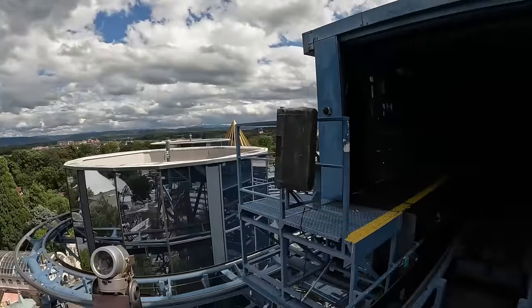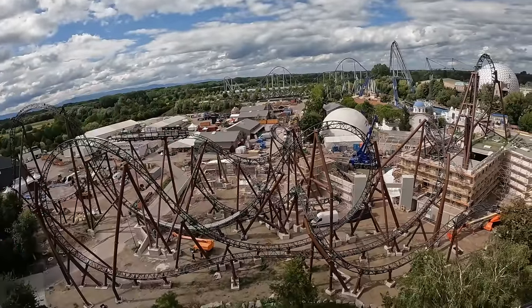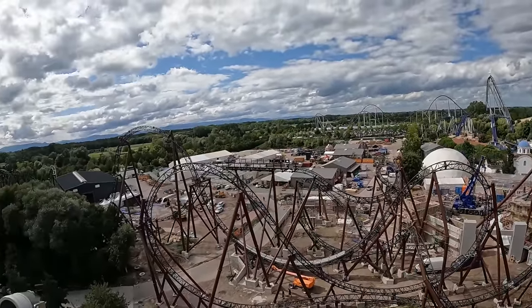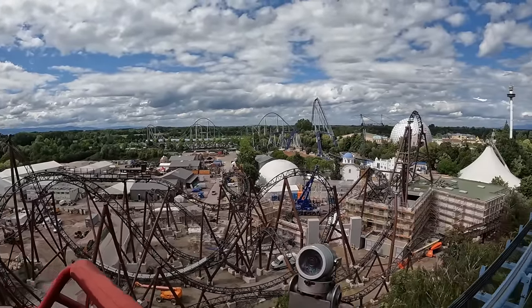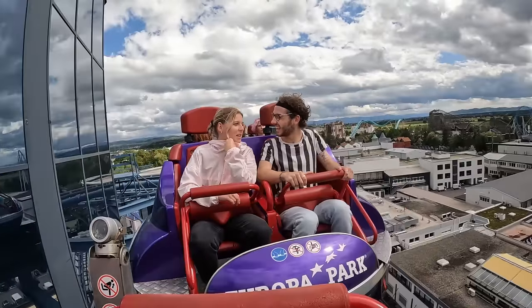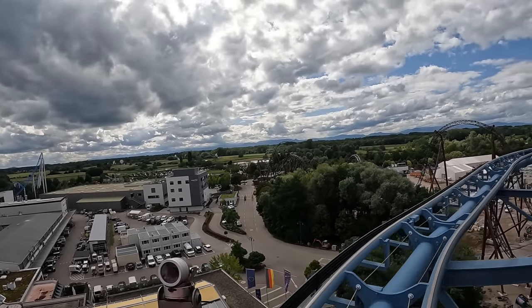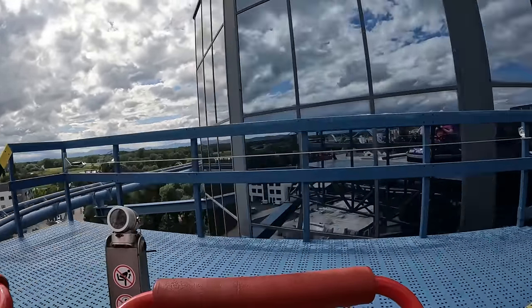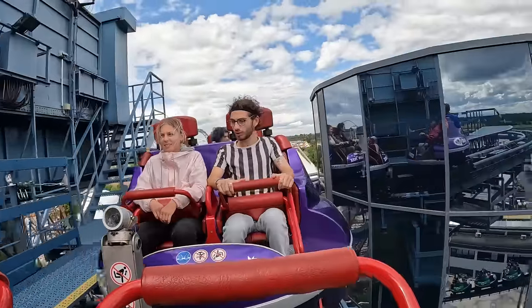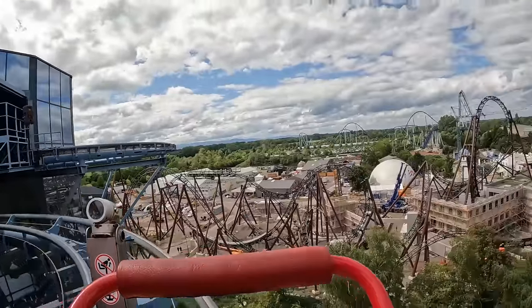Oh, wow, look at this. Voltron. Wow, look at that. It is absolutely massive. It really is. All the theming they're working on now. Track's been complete for a while. Yeah, look at that. It's a beast. It goes all the way back down there. Big ride, massive ride for Europa Park. It'll be my 10th year of coming next year as well, so what a way to celebrate.